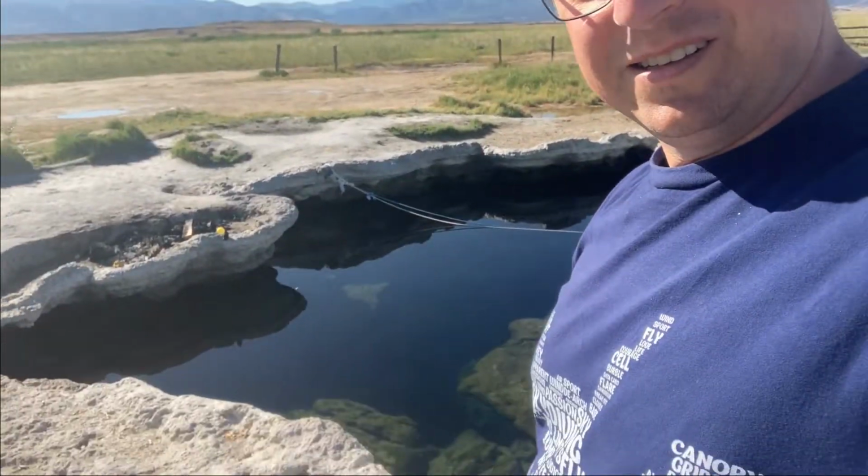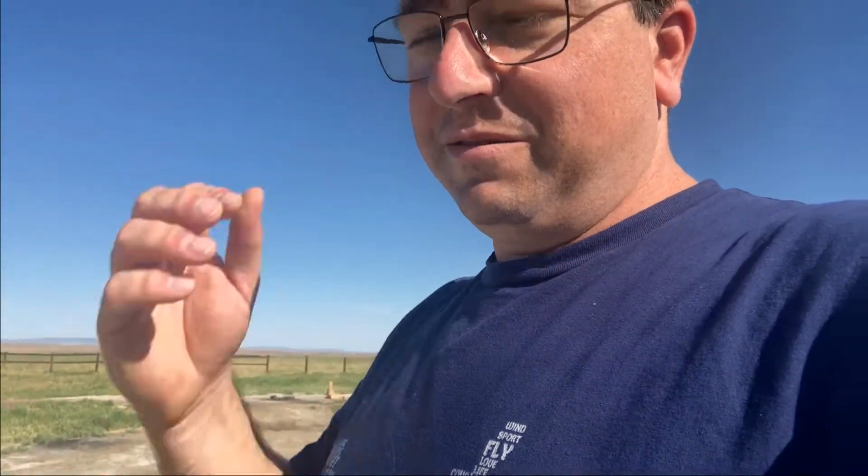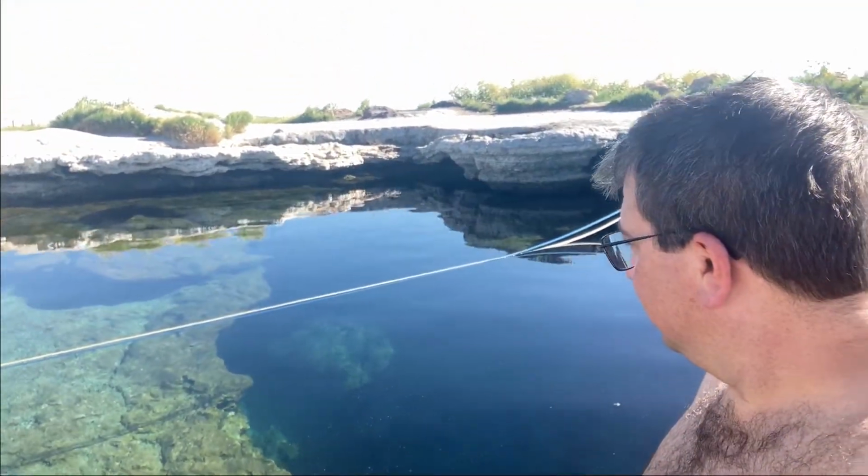Alright, I made it to the first spring here. I think this is one of the hot ones. Really beautiful. I'm gonna go and see how it feels. Maybe just take a quick little dip in it, and then I'm gonna head over to the other ones. This thing is nice and warm. It's like a jacuzzi in here, minus the jets, of course. But yeah, this is just beautiful, warm.